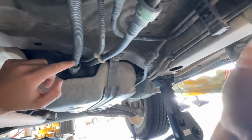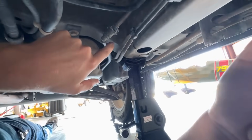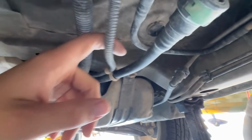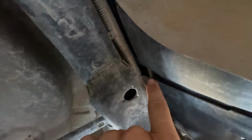Okay, so on the driver's side, we've got a bunch of different fuel lines that we're gonna have to disconnect. I think these are brake lines, fuel line, fuel. I'm not sure what that one is. And this one's fuel. Strapping bolts on each side, right here and right here. I hope you guys like to get close and personal, because that's how we're getting today. And then we've got strapping bolts right here and right here on the other side.